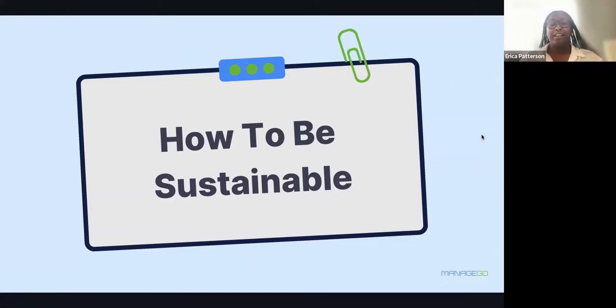Today, we will be talking about how to be sustainable as a property manager. Sustainability has been a topic that has been trending for quite a while, with everyone really wanting to move forward, be more environmentally friendly, and make sure that they're helping the environment in any way that they can. So we're going to talk about what this means to you as a property manager, and how being sustainable can actually save you money.